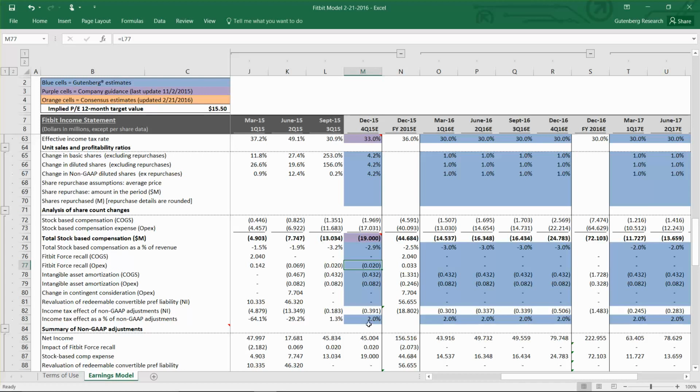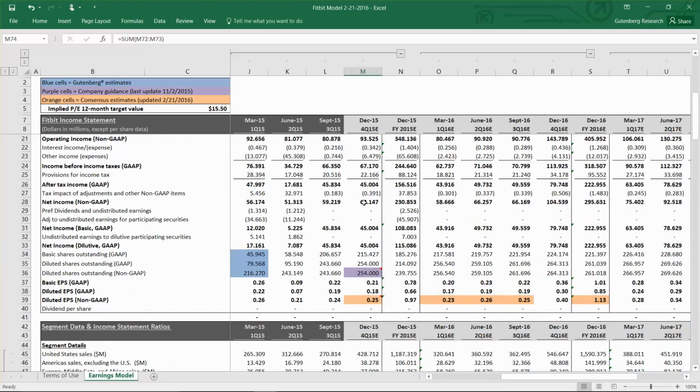And then after that, we have a tax impact adjustment on the non-GAAP items. So the main one to look at, this $19 million, is stock-based comp. And like we said in the beginning, the management guided their range between 18 and 20 million, so we're at the midpoint of that range. So that gets us to our non-GAAP adjustments.